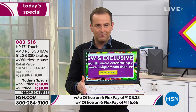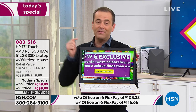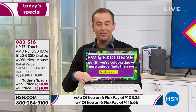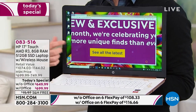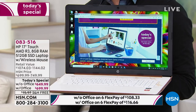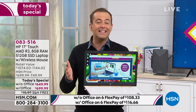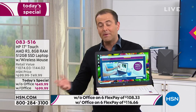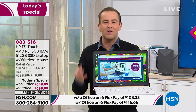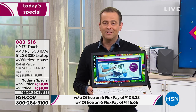And of course, with this laptop, you also have that built-in webcam that we were showcasing all night long. You even have the optical drive built in, Bluetooth built in, great quality sound, a backlit keyboard as well. Everything about it is just phenomenal. So if you need a new laptop for you or for somebody in the family, we can get it to you on a Flex Pay. It's like $116 with Office, free shipping. Oh, and don't forget, when you order, we're also going to include 3 years of premium technical support. So if you've got any questions, we are there to answer them for you.